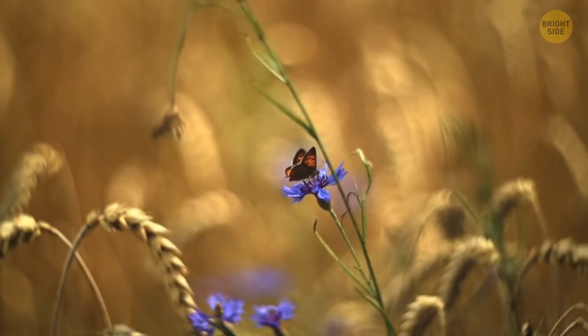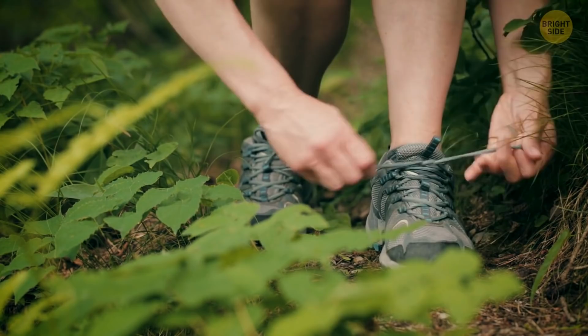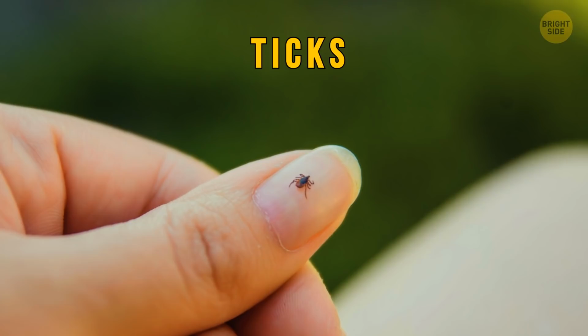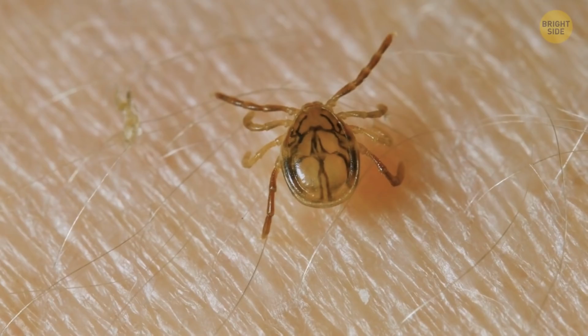But some terrors are nearly undetectable to the eye. They sit comfortably on the tips of grass and wait for their lunch to pass by. Oh, look, it's your leg! The monster grabs on and makes a human juice box out of you. Ticks might be small, but that's what makes them so scary. They can hide anywhere: your grass, bushes, on the ground, in the leaves. You hardly feel them crawling on you, and their bite goes undetected. Sometimes they can even make a person sick.